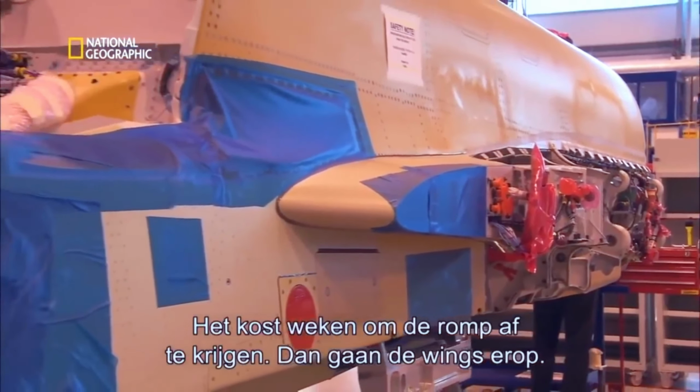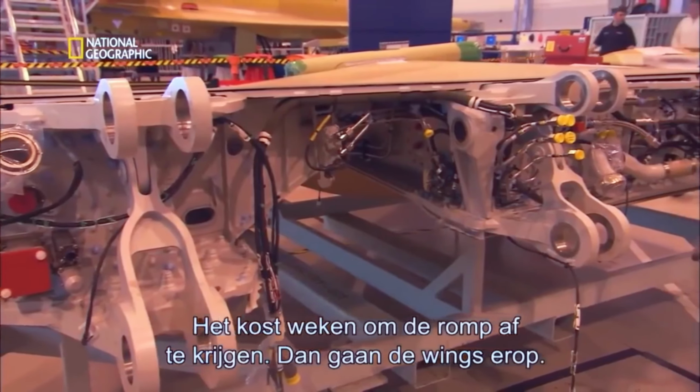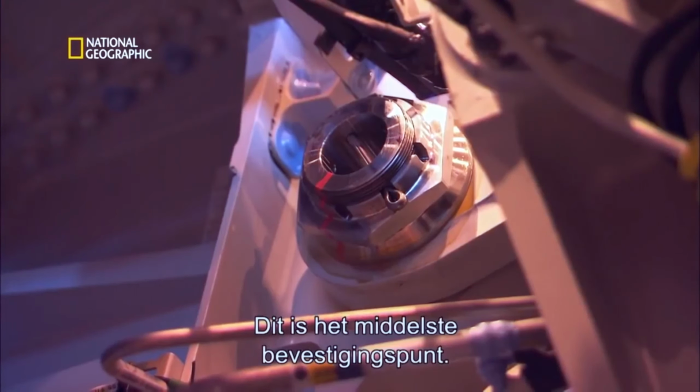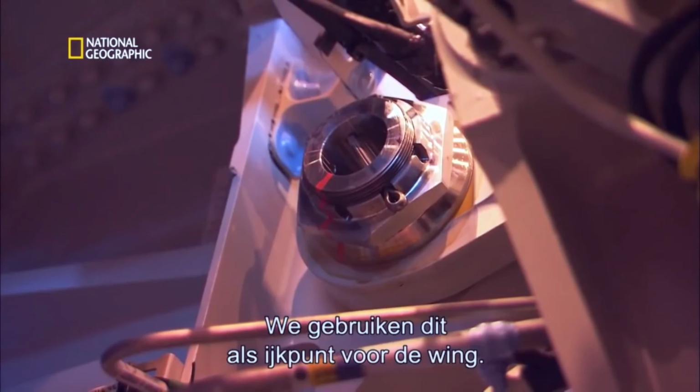It takes weeks to complete the fuselage. Then the wings are added. The wing is connected by six large bolts. We have three main attachment points. This is the centre one. We use this as the datum point for the whole of the wing.